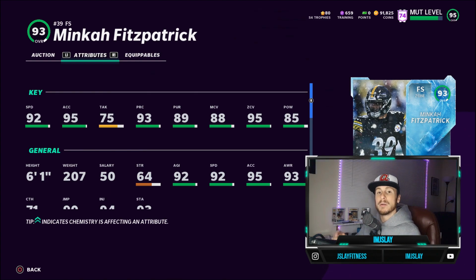That way they're going to have +2 speed once you get 40 sprinters. They're also going to have +2 acceleration. You put this guy, fully power him up, he's going to have 95 speed and 97 acceleration when you have 40 sprinters. That's insane, right?